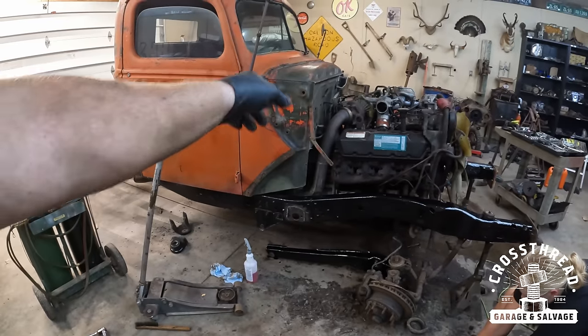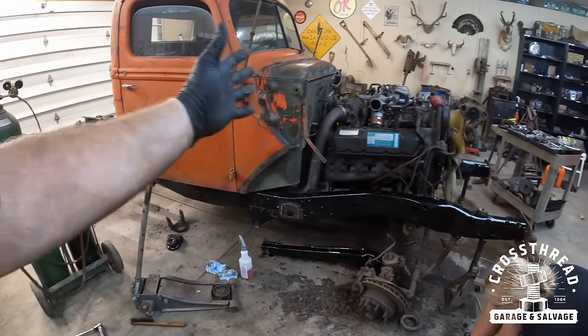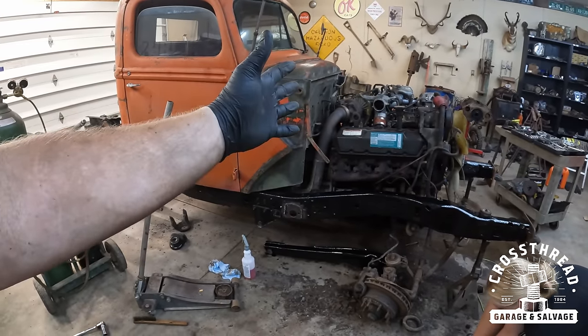So we just got to figure out how much of that firewall we got to cut out to slide it forward about 6 or 7 inches, I think.